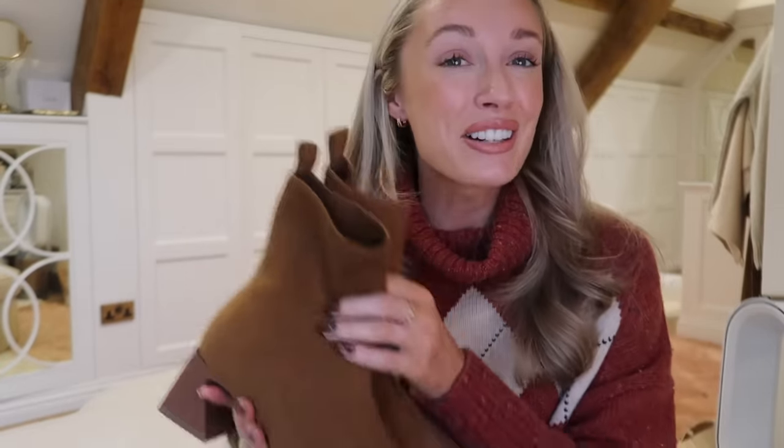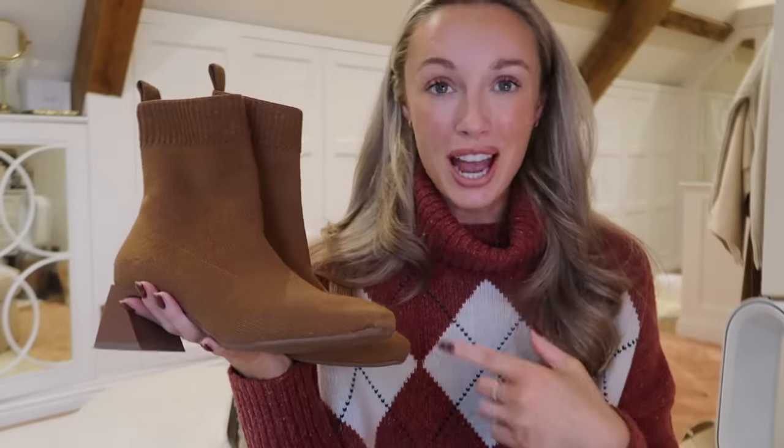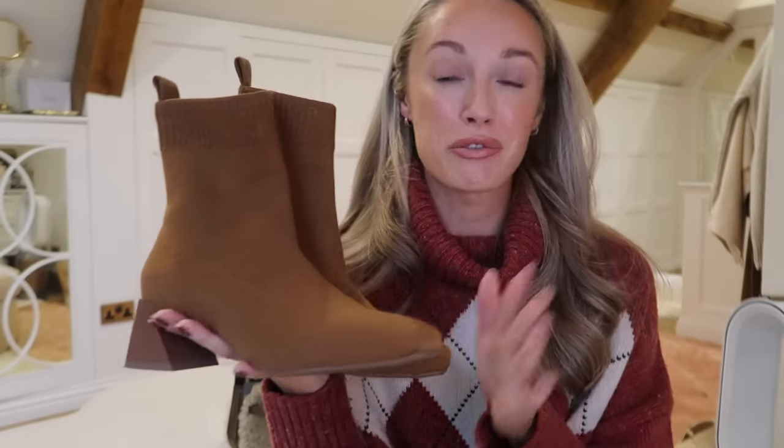The lining is super comfy. It's actually a fully recycled faux fur, which is absolutely gorgeous. But if you guys have been following me on Instagram and my, I'm not going to call it my 30-day outfit challenge, because as of this moment, I've only posted 27 outfits, but these were the absolute star of the show. So many of the outfits that I shared on Instagram featured these boots.